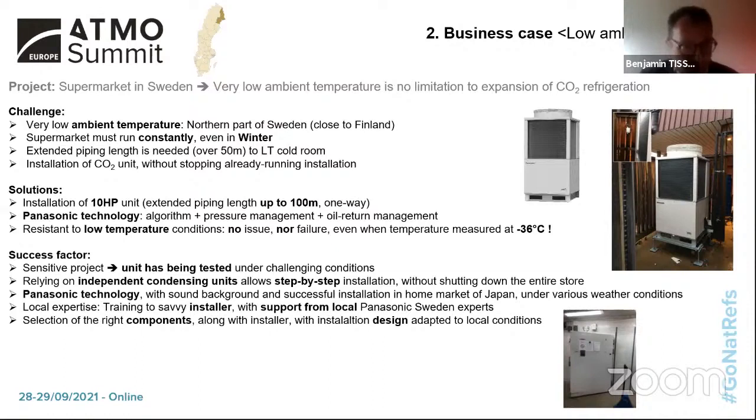And of course, no possibility to install inside. So it must be outside, facing super challenging ambient temperature. So once again, the solution is our 10 horsepower unit fitting the needs. Our technology, through the settings, pressure management or return technologies, and the success factors are more or less always the same ones. We are here from A to B, but also B to C.